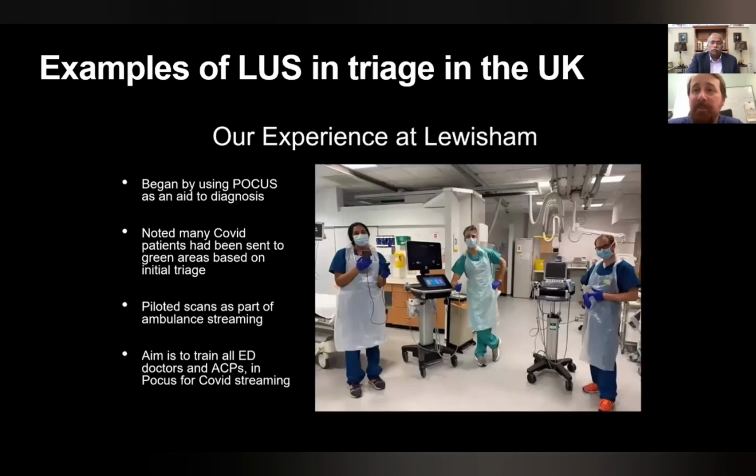A centre in Lewisham had 3 consultants who had experience of performing point-of-care ultrasounds, and they noticed that they were having a number of patients who they were triaging as being low risk of having coronavirus, who were subsequently proving to become quite unwell and then passing coronavirus to other patients in hospital, and this was potentiating outbreaks. They decided to use the features of coronavirus, in that it was something that could be readily detected on ultrasound, to then triage people front of house.